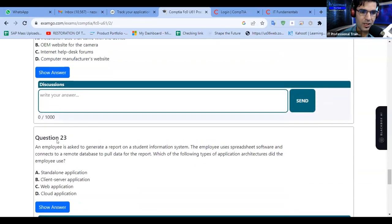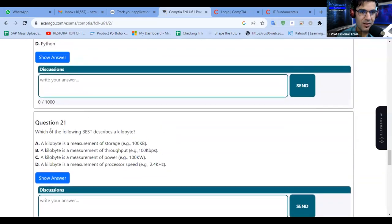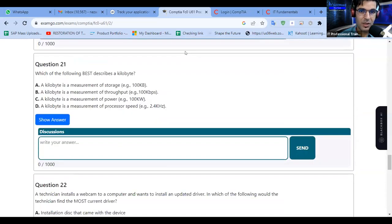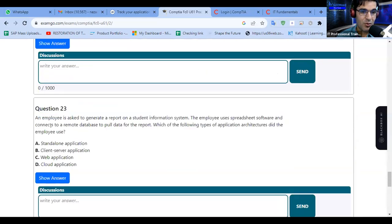Maybe this one, question number three, makes sense for us. Now look, question number three is super long, okay? You can have short questions also, like which of the following best describes a kilobyte. You can say a kilobyte is a measurement of storage, a measurement of throughput, a measurement of power, or processor speed. So it depends on the length of the question. You have to be super, super fast to get through those things.